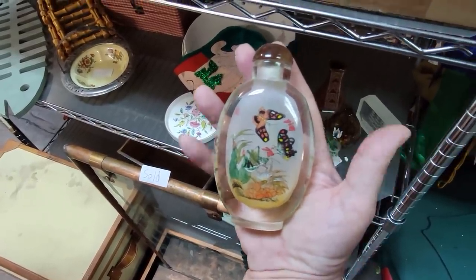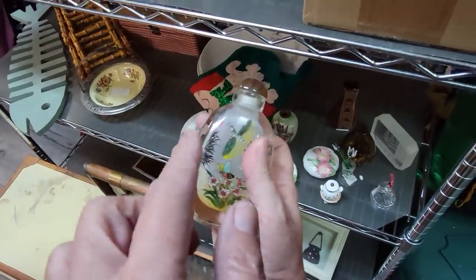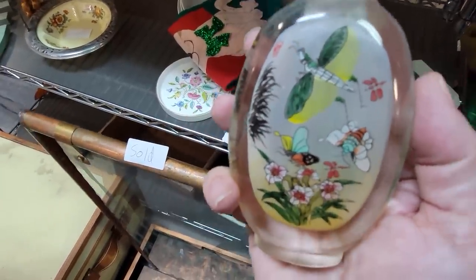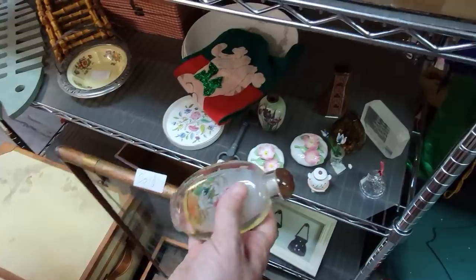Carrie found a little reverse painted bottle. These fascinate me, because they literally painted it from the inside. From the inside. Isn't that amazing? Look at all that detail. I wonder how much this guy is. I don't know, but their prices are really good here. We're gonna just hang on, so.